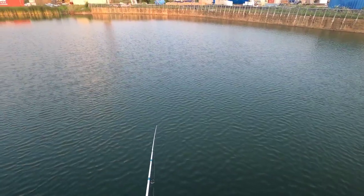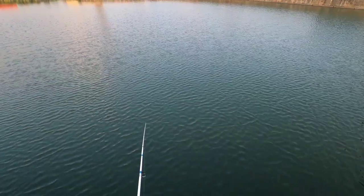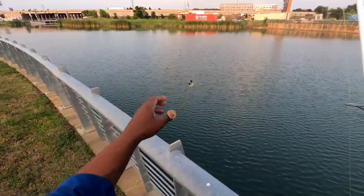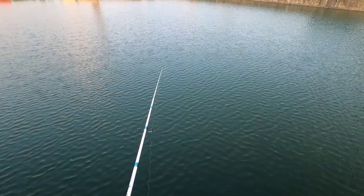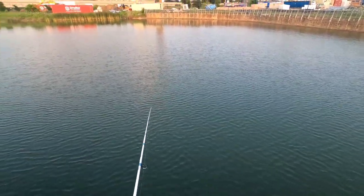I couldn't find those spawned gills, but I would say they're over there along that shoreline. And I can't get over there. It would be cool to see if a crappie would hit, to see if one was in here.